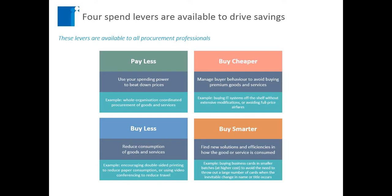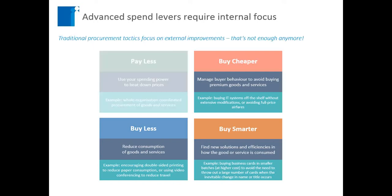Now, why do we call the buy cheaper, the buy smarter, and the buy less the advanced spend levers versus the pay less, which is just the workhorse from the past? Well, when you look at those three, really what we see is that they require the procurement team to turn their focus internally. And what that means is you as a procurement officer need to work with your stakeholders in your organization to drive the cost down.